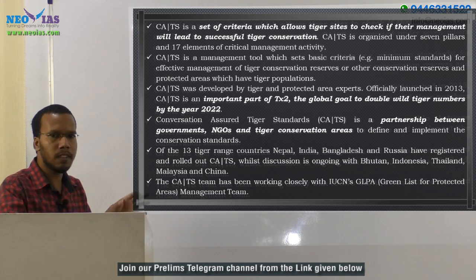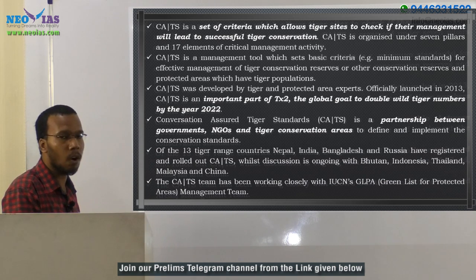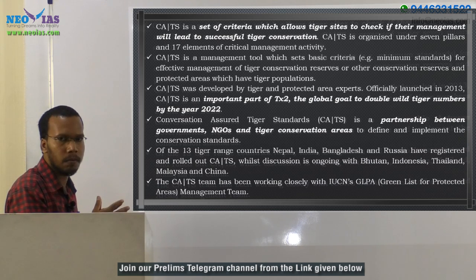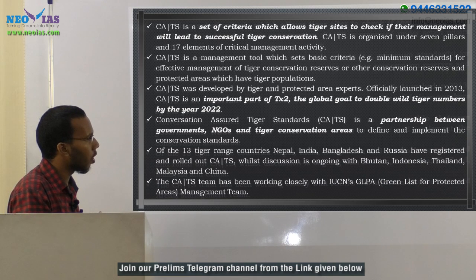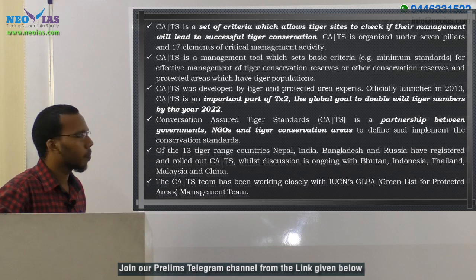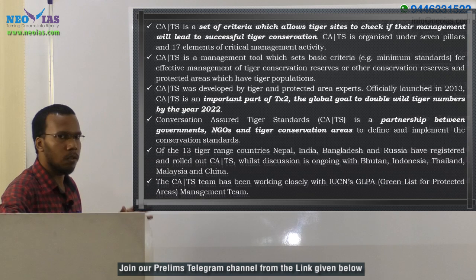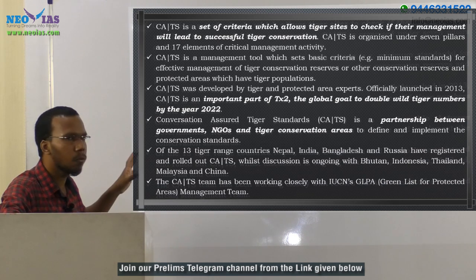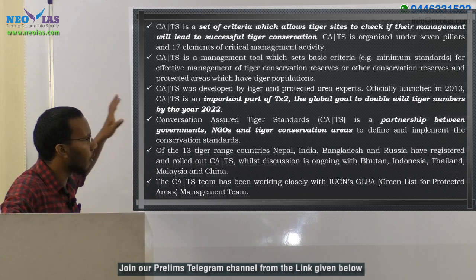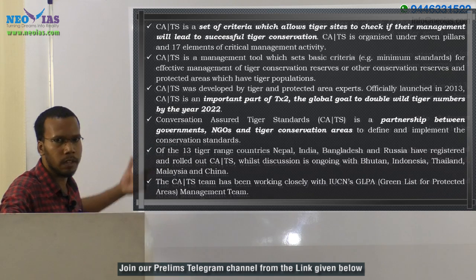This CATS was developed by tiger and protected area experts, and it was officially launched in 2013, and it's an important part of T/2. We know about T/2, right? The global goal to double wild tiger numbers by the year 2022. T/2 is a global tiger program by WWF. So CATS is part of T/2, a WWF global tiger program, the global goal to double the wild tiger number by the year 2022.